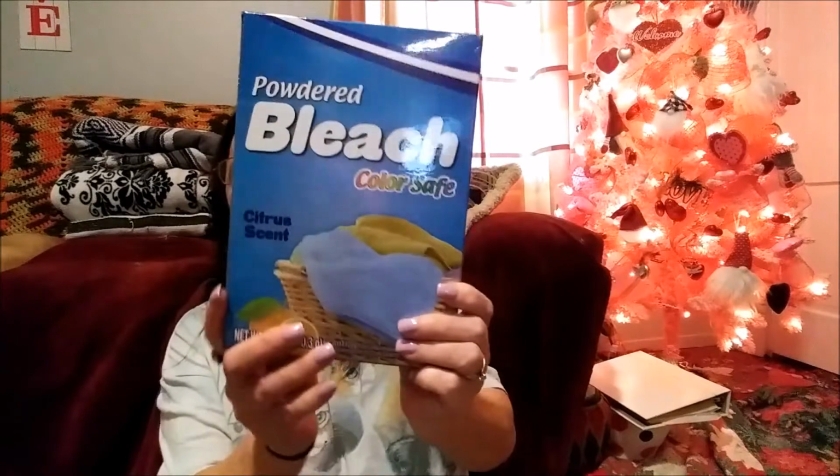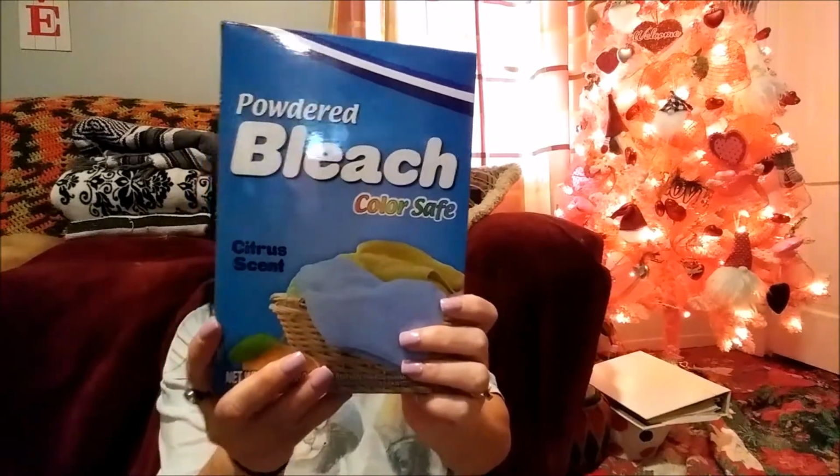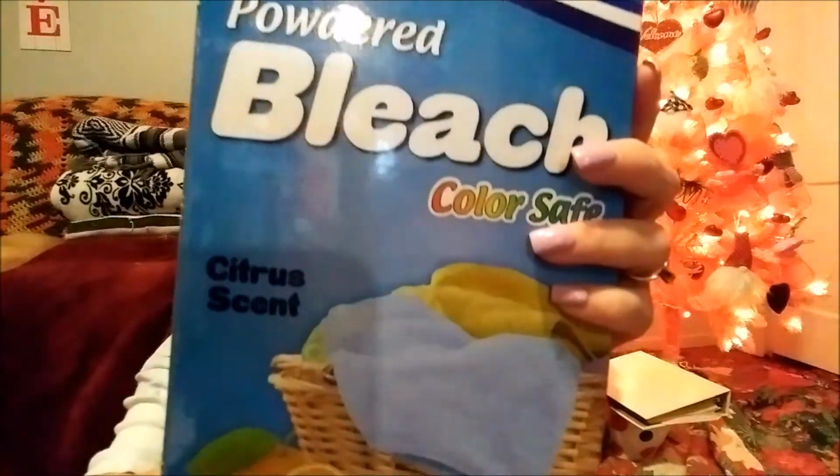I got some more of this powdered bleach, Color Safe, for dark colors. It's in citrus scent. Now this is a 24-ounce bottle. What am I talking about? Box. Bottle. Okay, and I've been using this for years, and it works every time.